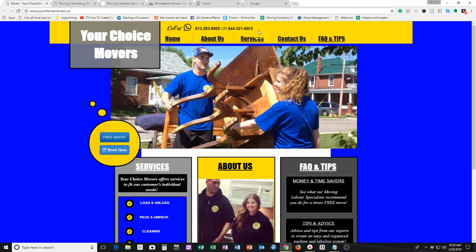At least they have their phone up here. They do have this, which is great. I really don't like the font that they used. I think they should have used a cleaner one instead of this Arial bold font, which I would have probably just used an Arial. Definitely that. This is a great picture of them doing a move.